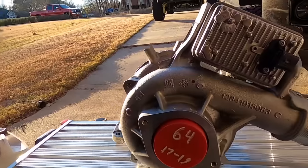Ryan's 64mm turbo. We did reach out to our tuner. We are waiting for a revision as well, but if we get everything bolted on tonight, we're gonna start the truck just to see how it sounds. And we're gonna request and see if we can close the vanes at idle so that way it can sound like a jet. That'll be really cool.